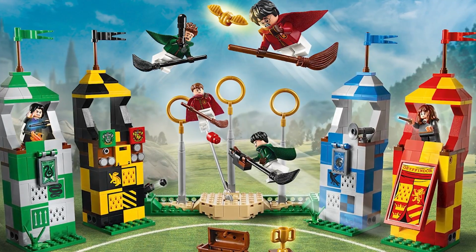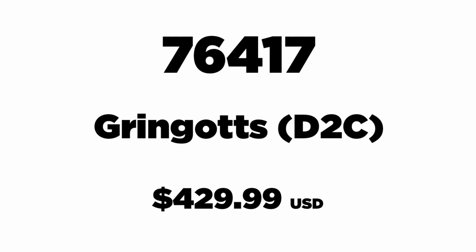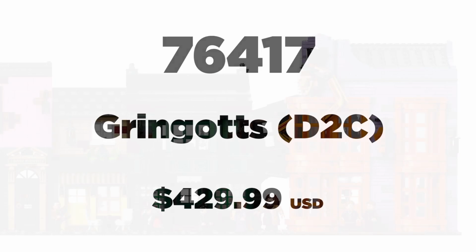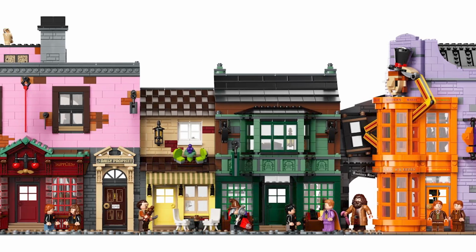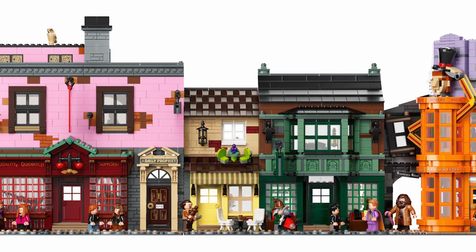Next up, we've got the set that I think people are going to be the most excited about, but also the most confused about. This is set number 76417, the D2C Gringotts. D2C stands for Direct to Consumer, so it'll be available at LEGO stores and LEGO Shop at Home for a bit, and then other stores will get it a few months later. It'll be retailing for $429.99 USD, and you might look at that price and think, great, we're going to get a Diagon Alley expansion. Except there's no mention of that at all. So it looks like it's just Gringotts.